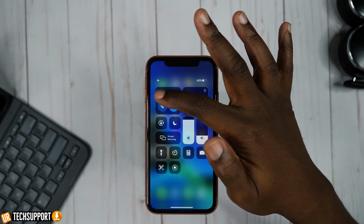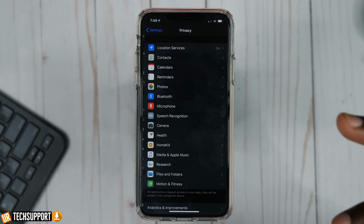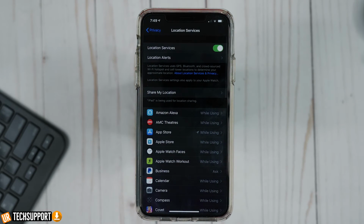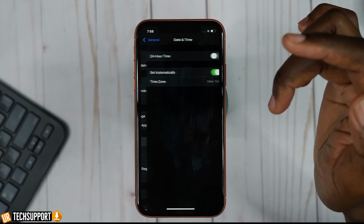See if that resolved the issue. If not, you can go into your general settings and reset all settings. You also want to check to make sure your location-based services is toggled on. If it is toggled on, you can go in and just turn it off really quickly and turn it back on to reset it. And then you also want to go into your settings and tap date and time, tap set automatically, just to kind of update all the information that's in the settings itself.